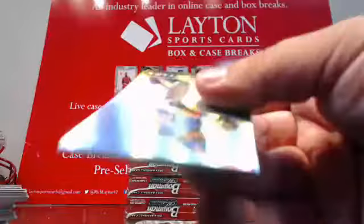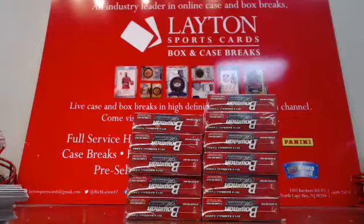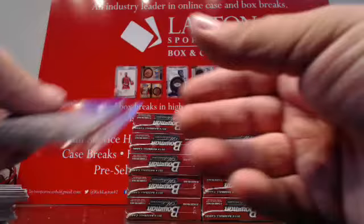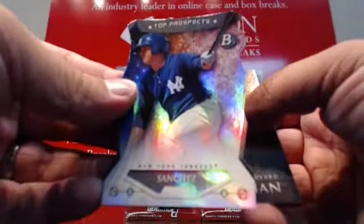Nada. Die cut of George Springer for the Astros. Excuse me. I need a drink of water. Much better. A new episode of Dance Moms is on. Can't say that I've ever seen that, and if I have, I probably wouldn't admit it. See ya, Tiny. Die cut of Gary Sanchez for the Yankees.